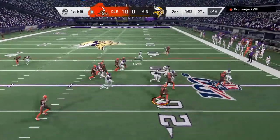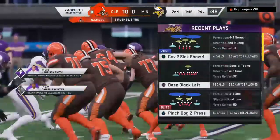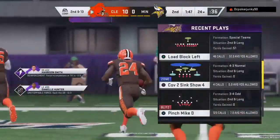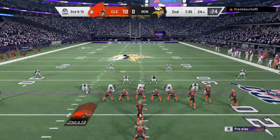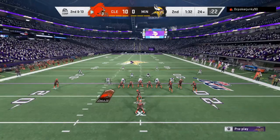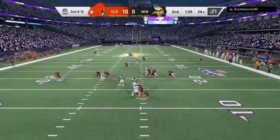They start on the ground with Nick Chubb. And he still has yet to get on track in this first half as they're going to stop him behind the line. A loss of a full 3 yards, and now it's second down. A 3-yard loss to start the drive. They'll look to make that up and then some on second and 13.